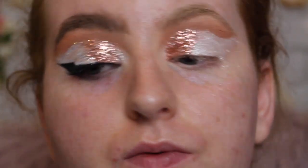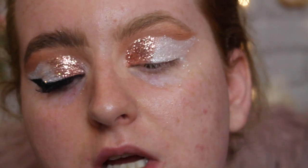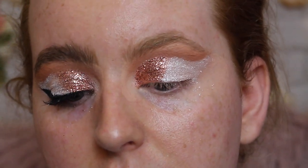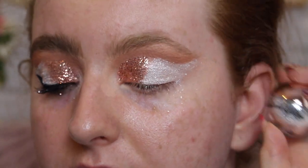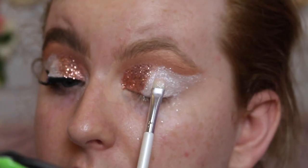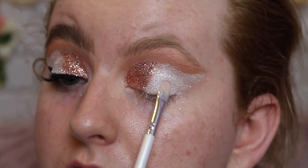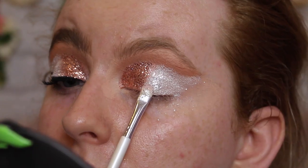And the glitter that I used for this part out here was the Crystallized Glitter by LA Splash, and this is in the shade Pina Colada. It's just like a white glitter with a silver reflect. And I'm doing exactly the same for this glitter as I did with the other one. I'm just using a different brush. Pat this glue on. And I would suggest working in segments so you get the best glitter payoff.